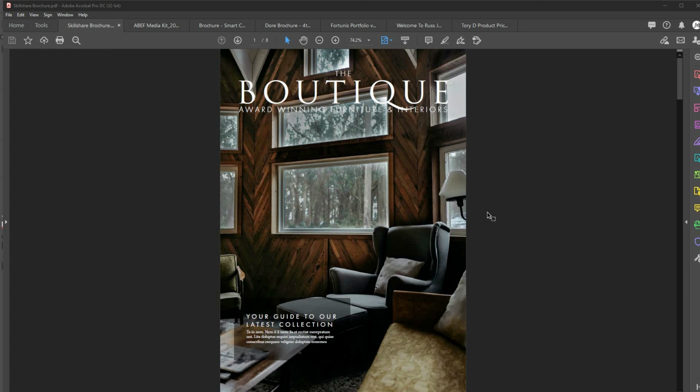In my example, I'll be creating a brochure for this fictional furniture and interior design boutique. But in your case, you could do anything. It could be luxury vacations, a photography studio, a fashion boutique. Whatever you feel passionate about, whatever business type you'd like to attract, please include that in your example.